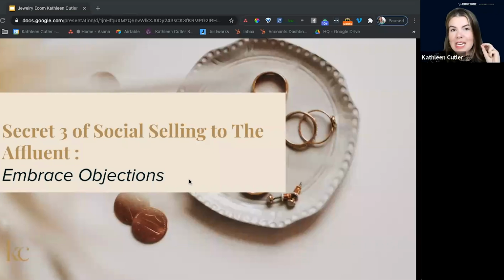And so the next secret of social selling is to actually embrace objections. I think so many times when we encounter an objection in person, we're so much more apt to know how to respond to it. But for whatever reason, when it's in cold written language in the virtual space, whether it's a chat on your website, a DM, a text, an email, it can feel so much more black and white that this objection is here.